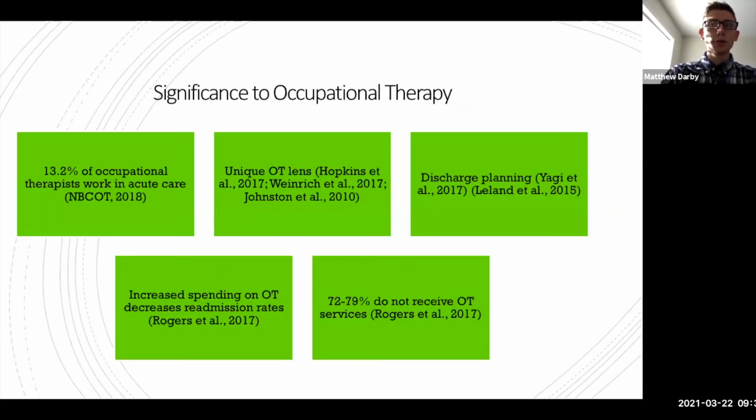According to the National Board for Certification in Occupational Therapy's 2018 practice survey, 13.2% of registered therapists work in acute care, which is the 5th largest practice area. In the acute care setting, OTs use their unique lens to promote functional outcomes, safety, and performance of activities of daily living, or ADLs, which are activities related to self-care, while also considering the environment, such as the patient's home. OT also has a role in discharge planning and education, such as fall prevention.